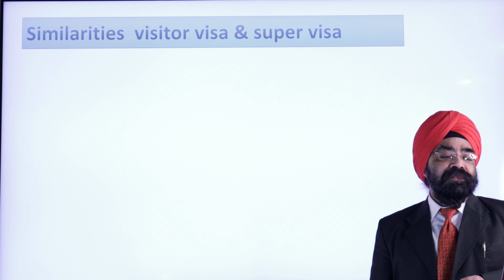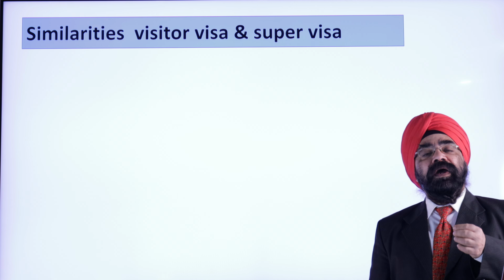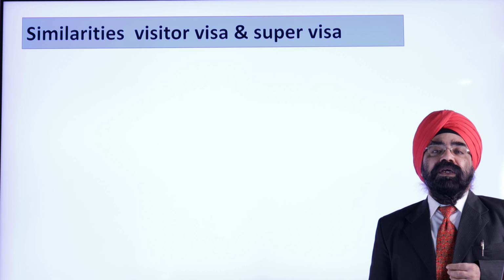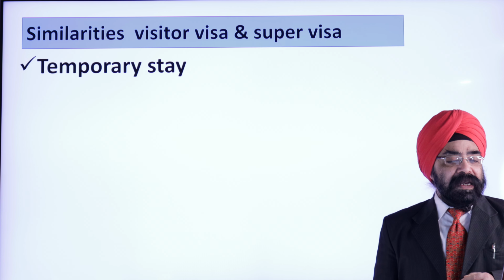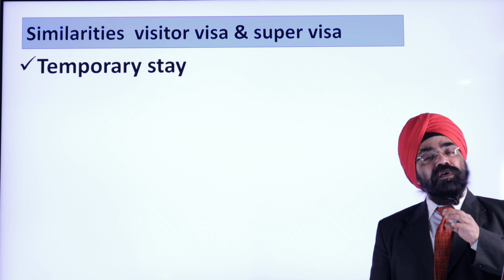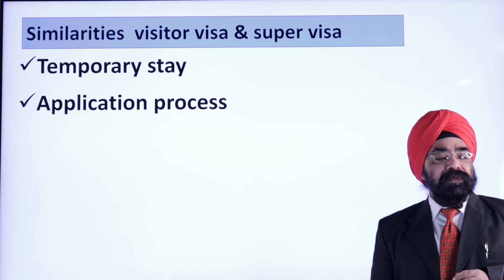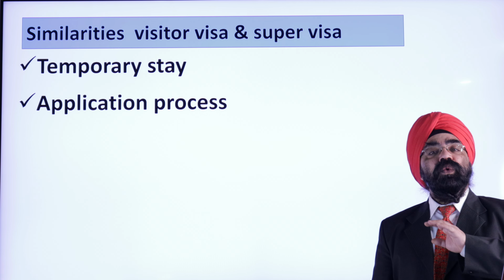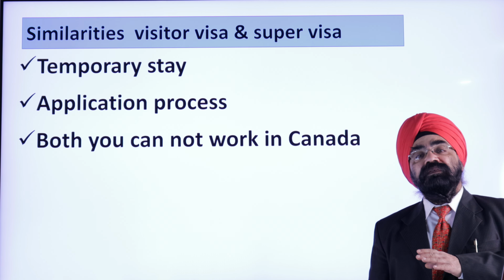So let's get started. The first important thing is the similarities between visitor visa and super visa. First of all, both visitor visa and super visa basically provide you temporary entry to Canada. It's not a permanent entry, it is a temporary entry. The application process for both is almost similar. And on both visas, you cannot work in Canada. Remember this, you cannot work in Canada on a visitor visa or super visa.